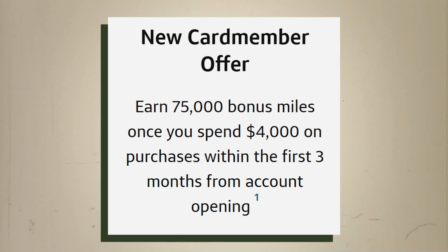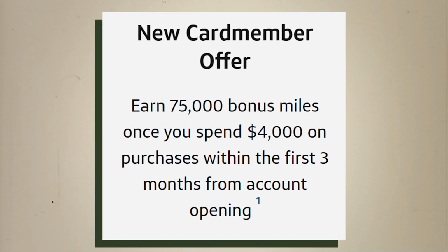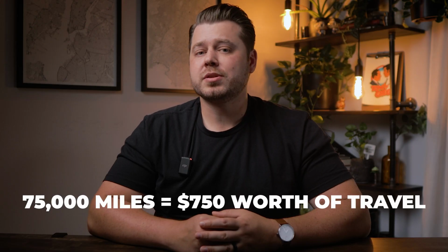The current offer for new card holders is 75,000 bonus miles when you spend $4,000 on purchases in the first 3 months from account opening. 75,000 miles is equal to $750 in travel. Now, in order to maximize the value of these rewards, I'd recommend hanging on to the miles and then using them to pay off recent travel purchases that you've made on your Venture or Venture X.